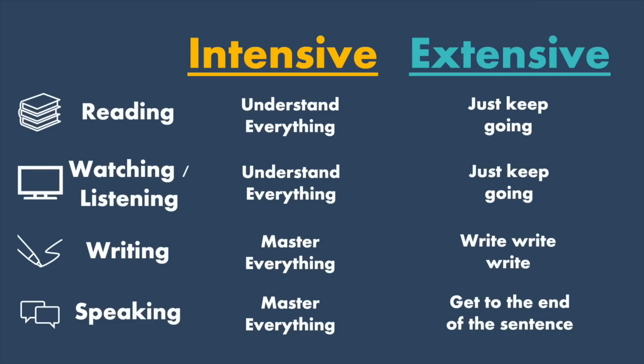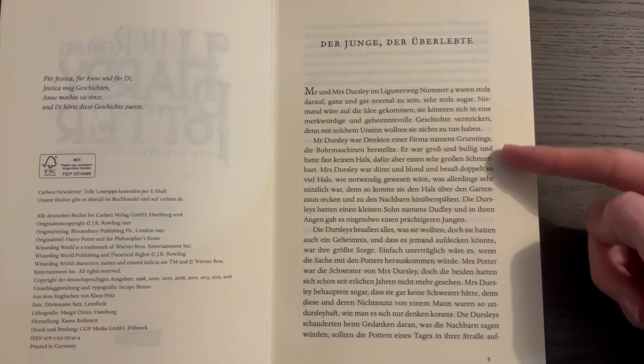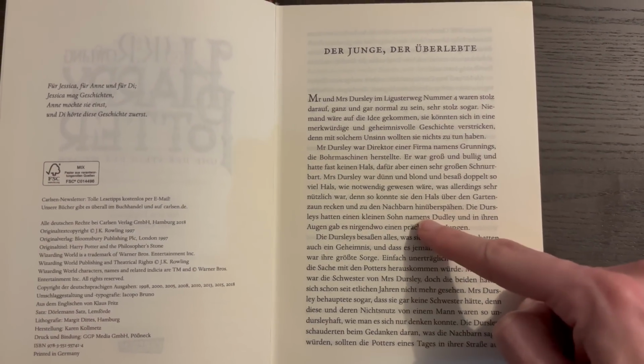Plus, as you get more confident and your skills grow, what you used to call intensive activities slowly move into the extensive column here. And that is a very rewarding moment when you reflect on your growth. When I first opened Harry Potter in German, it took my wife and I 40 minutes to read the first 2 paragraphs of the book. It's 6 sentences. I slowed her down enough that it took us 6 minutes for each sentence.